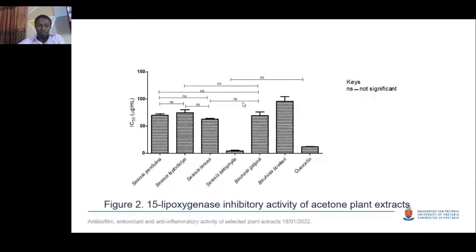Figure 2 shows the 15-lipoxygenase inhibitory activity of acetone plant extract. From this figure, there was no significant difference between the IC50 value of Searsia batophylla and quercetin, which is the positive control. However, there was significant difference between the values of Searsia pendulina, Searsia leptodictya, Searsia lancea, Bauhinia galpinii, and Bauhinia bowkeri when compared with batophylla and quercetin. So it is suggesting that Searsia batophylla could be as good as quercetin in terms of the LOX activity.